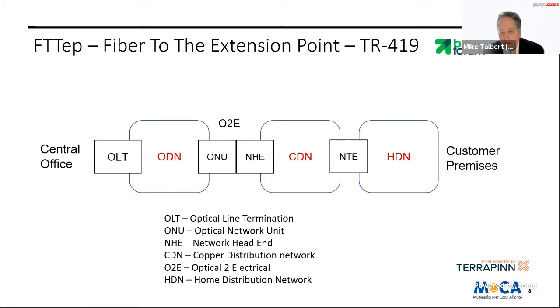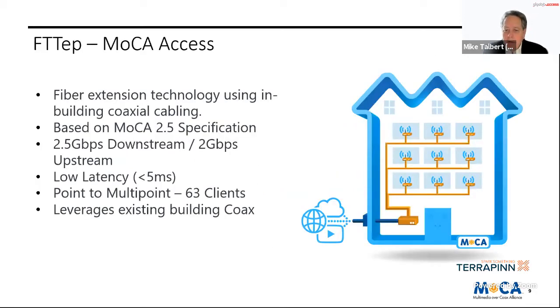That is then interfaced with the network termination equipment into the home distribution network. TR 419 was authored by the Broadband Forum. It's out there really defining how do we get from fiber to the endpoint and then extend it out effectively and economically into the customer premise. And so as we move into the next slide, that's where it's been pretty exciting with the MoCA Alliance. MoCA has announced MoCA Access a number of years ago.